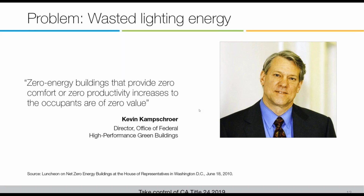And while right now, as I'm recording this, most of us may be working from home due to COVID-19, most of the time, the largest expense in a building is the salary of the employees that work in that building. So if energy costs $3 a square foot, operations and maintenance costs $30 a square foot, and then the people are costing $300 per square foot on average, it's pretty important that those people are comfortable and productive.